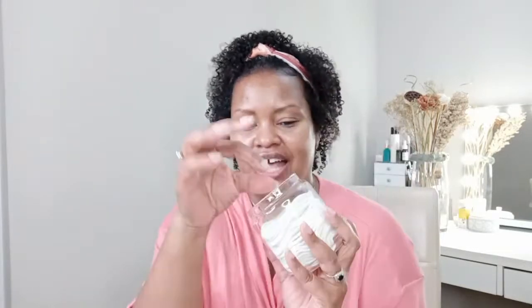And so anyway, inside this is the stuff I want to tell you about. These are organic bamboo and cotton cleansing rounds. So what I do is I take my cleanser and I put a bit on here and put it together like that. With this being wet, I didn't say that. And then I'll use this.